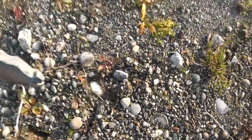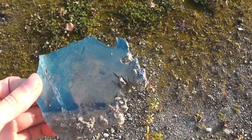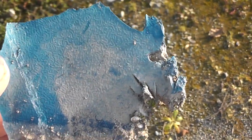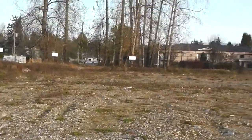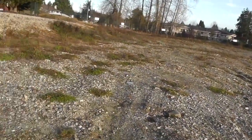Here we go. So this right here is a piece of the inside of the rink. So along the sides, they would have this blue pattern. Like, the whole inside was themed this color. And this is kind of rubbery, so this might be part of the floor. Maybe part of a walkway. It's got some concrete underneath it. Yeah, just a lot of sad rubble. Maybe we might do a separate video on this area and explore what other cool things we can find left over from what was once an ice rink.